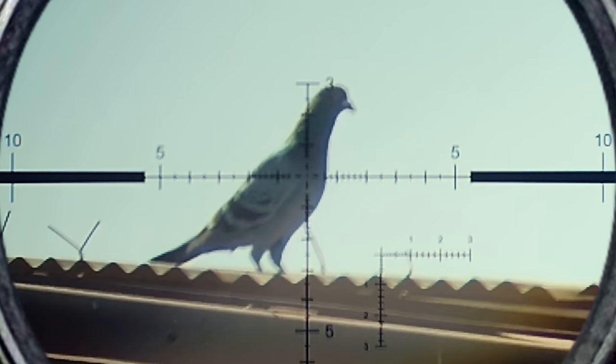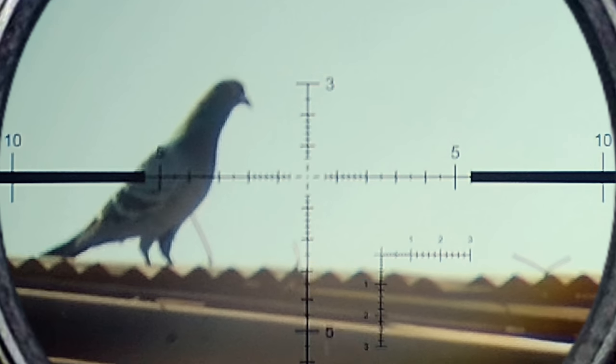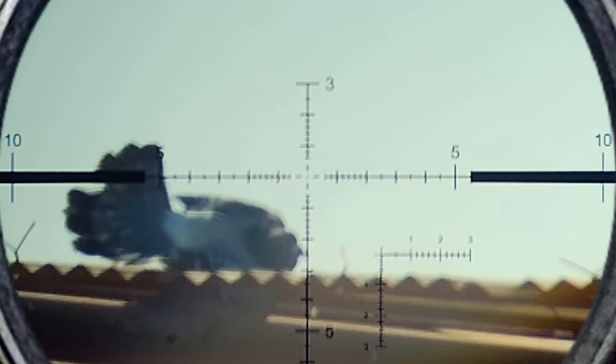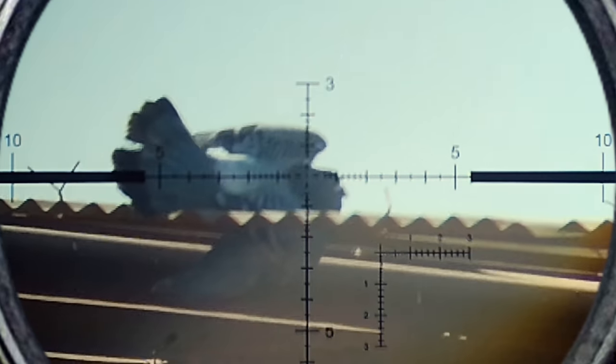With pigeons, I like to aim for the neck, so if you're a little high, cool, headshot. If you're a little low, right in the bread basket. And if you hit dead on, it's just a broken neck. They'll fly off sometimes, but they drop pretty quickly. This one, it just anchored.